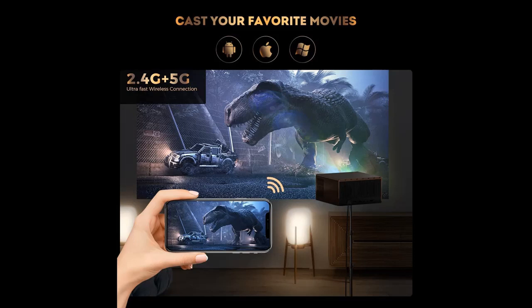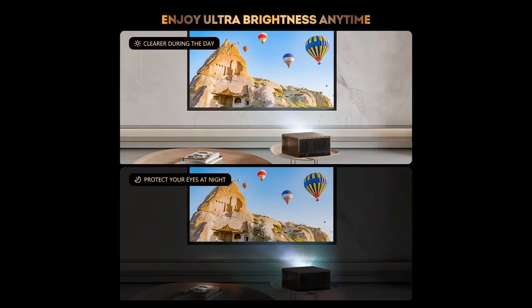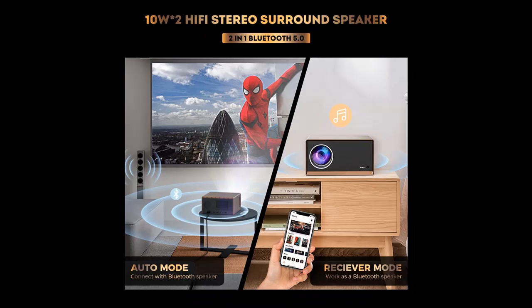High brightness: the S1 projector has a 550 ANSI Lumen image with HDR10 features and a high dynamic contrast ratio of 13,000:1, so you can watch your favorite movies, sporting events, games and more with incredible detail and clarity, even during the day.